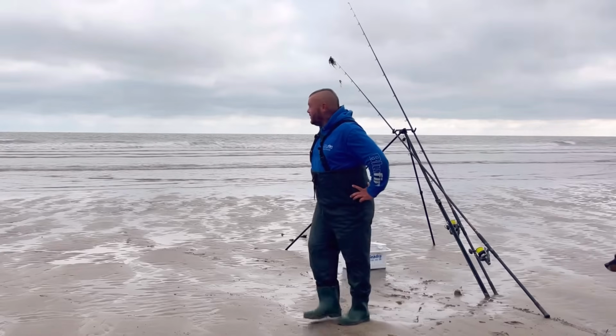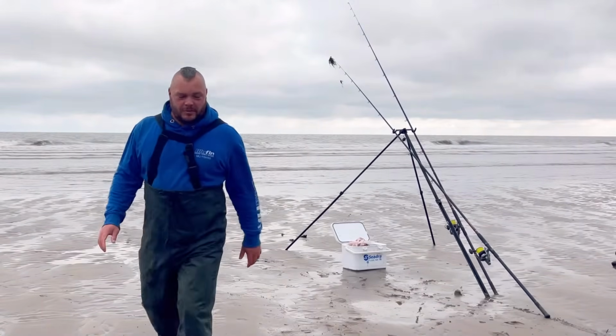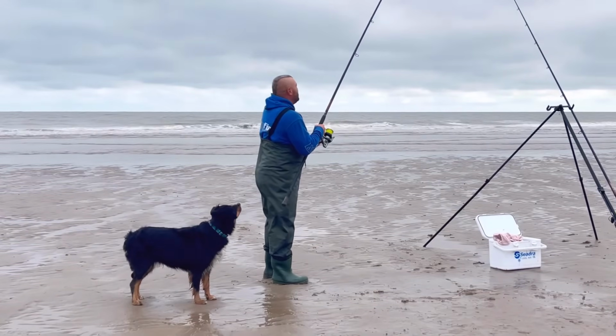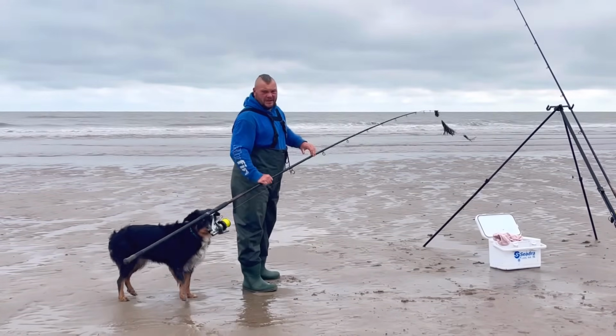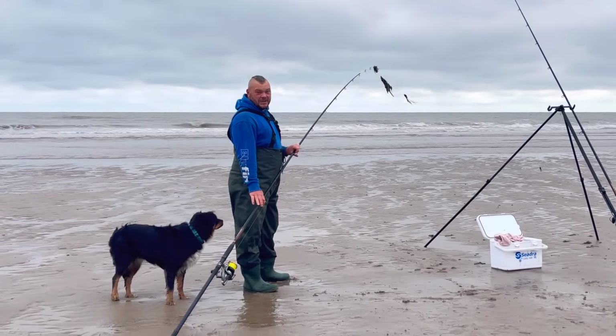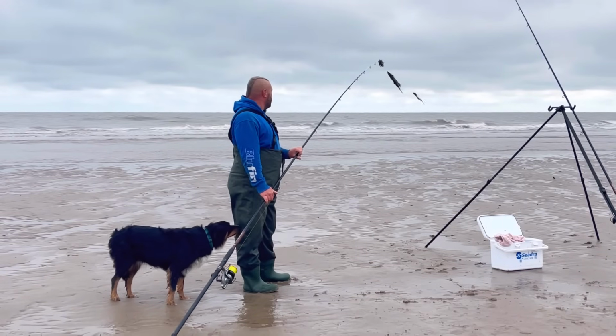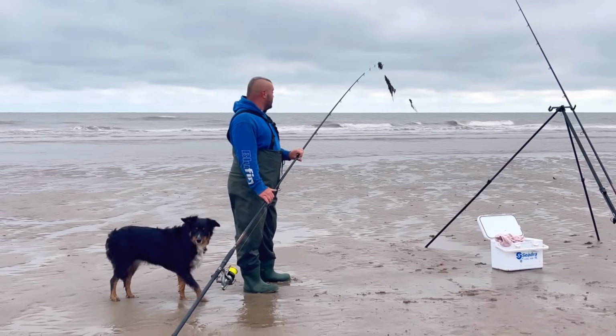It's going to be a lot harder than I thought. Love a challenge though. We're going to get one. That much weed, I can't even reel in. I did say at the start of the session, the only thing that could go wrong here is if there's a lot of weed. And exactly the same happened again then.